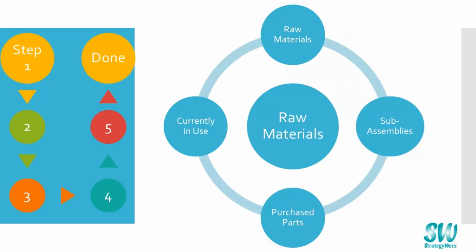Okay, this is the part that nobody ever wants to do. Remember the pyramid I showed you earlier? The entire system rests on inventory. So if you don't put the inventory in and put it in properly, the system simply won't work.